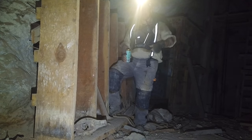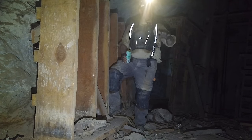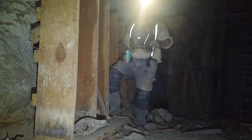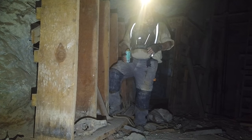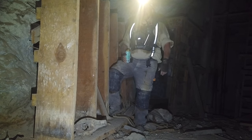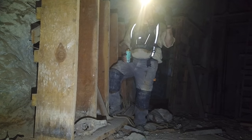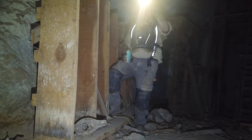Okay guys, I'm back over here at the 600 station. So I did take about 10 minutes to look around a little bit more, to see if I could find some other interesting artifacts that I haven't already shown you. I really didn't find anything other than maybe a little bit more graffiti from the 30s and 40s. So here's what we've got. Right behind me is the shaft, and the drift that we just went up to is right here in front of me.